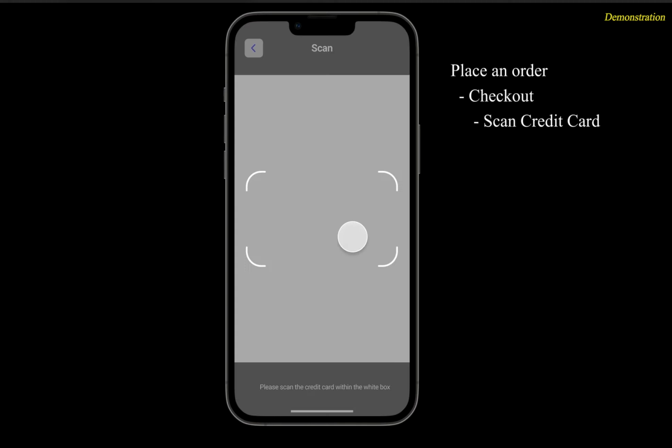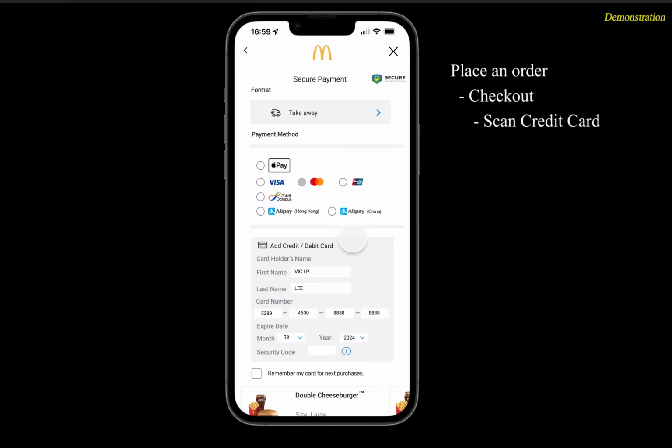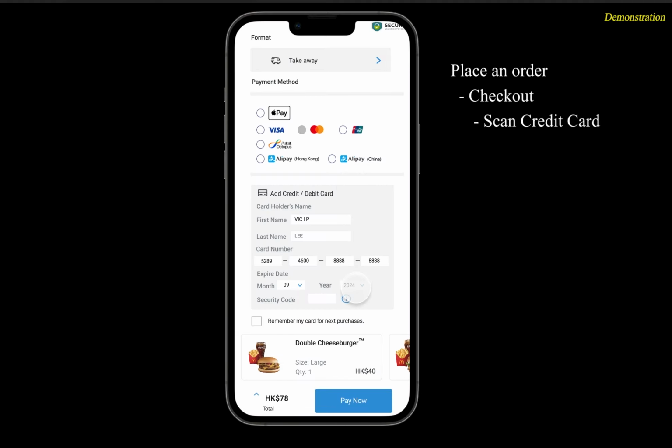User can place the credit cards inside the scanning area. Once the card is detected inside the area, it will start scanning the card details. When the scanning process is completed, the field will be filled in automatically. In this case, the security code is not detected.